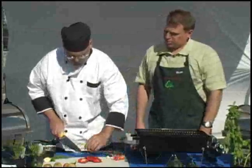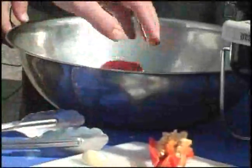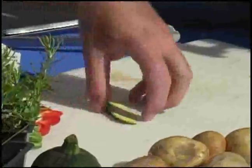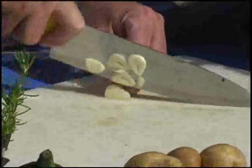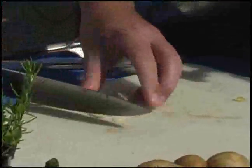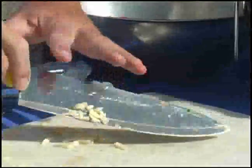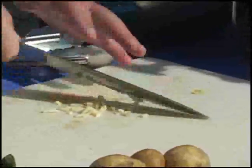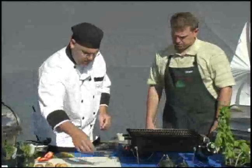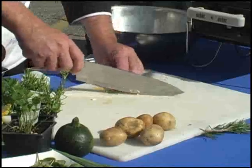Before I forget, where are you at now? You were fast. Well, you kind of have to be. Then you want to throw a little bit of garlic in there because everybody loves garlic. You chop that up a little bit. So you got zucchini, red pepper, summer squash, and garlic. And maybe a little bit of rosemary. I got this at the market today.